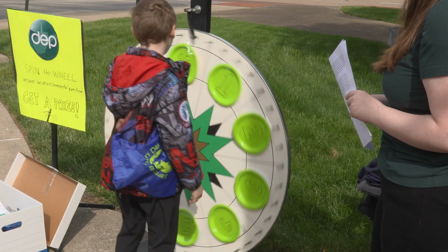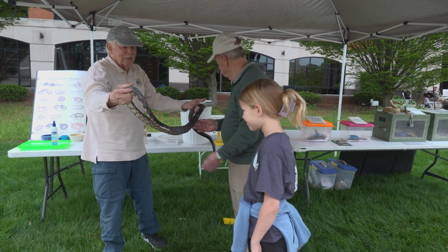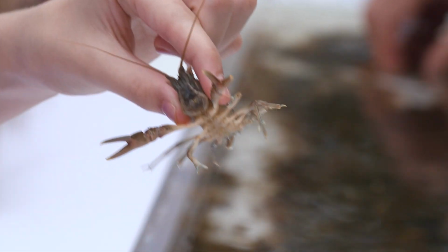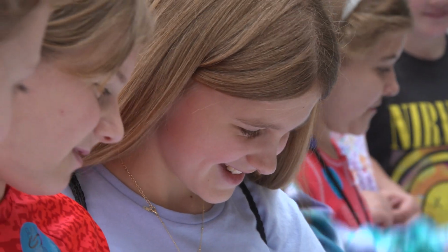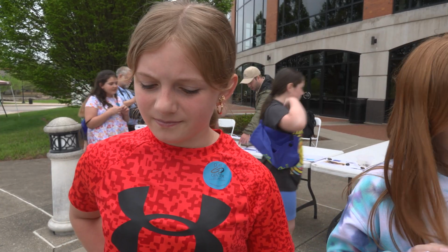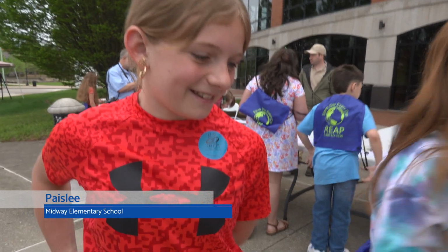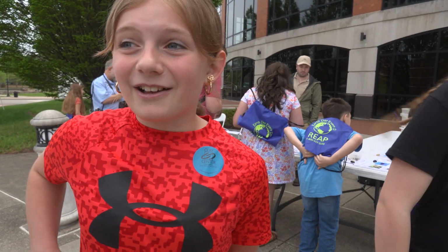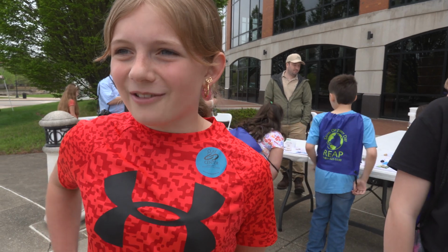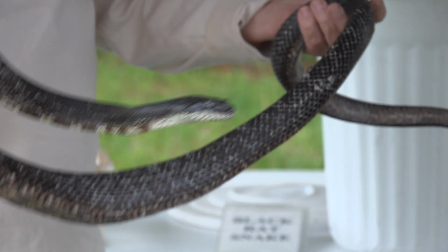It's the hands-on learning aspect that's emphasized here. So whether it's getting to touch a snake or learning how to pick up a crawdad, kids come away with a whole range of new experiences. What's been your favorite part so far? The crawdad. Yeah. The crawdads. Yeah, have you been to the snakes yet? No, but I want to. I love catching snakes and crawdads and fish and everything. I do it about every day.